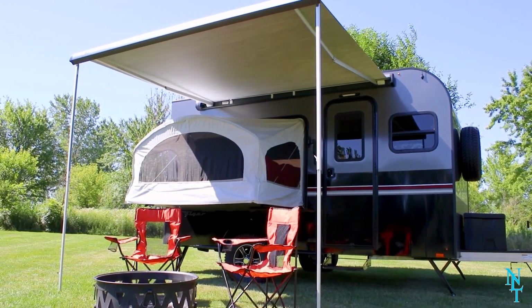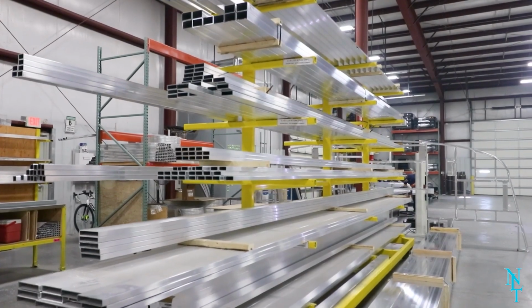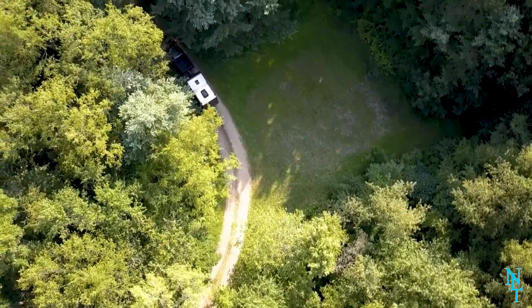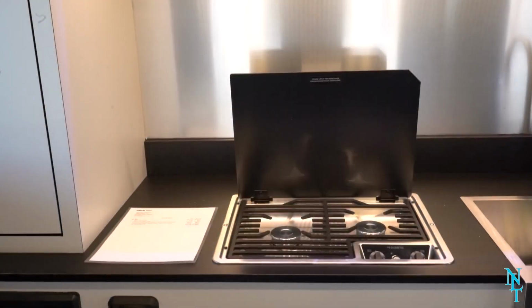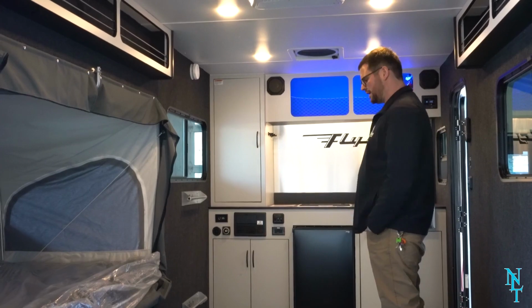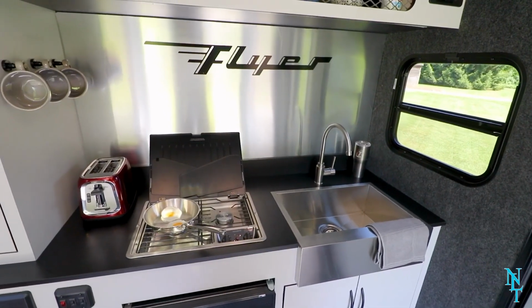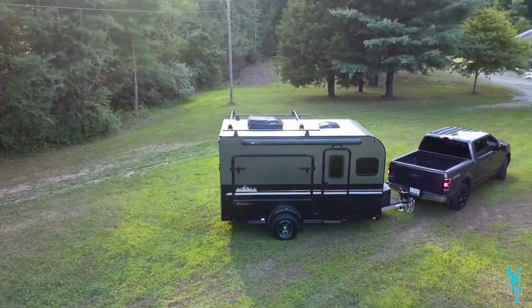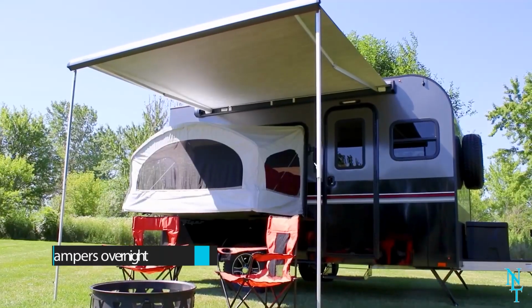The Intech Flyer Discover is built with an all-aluminium, fully welded cage, so you can rest assured knowing that it'll survive the rough elements. Not to mention the spacious interior makes this a perfect trailer. Even if you don't have toys like ATVs to transport, you can use the inside to sleep in. The Intech Flyer Discover can be used to fit up to 6 campers overnight.